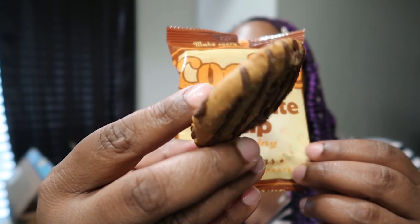That's how it looks. It looks like a protein cookie. You know how those protein cookies look. Yeah. Like a protein cookie.